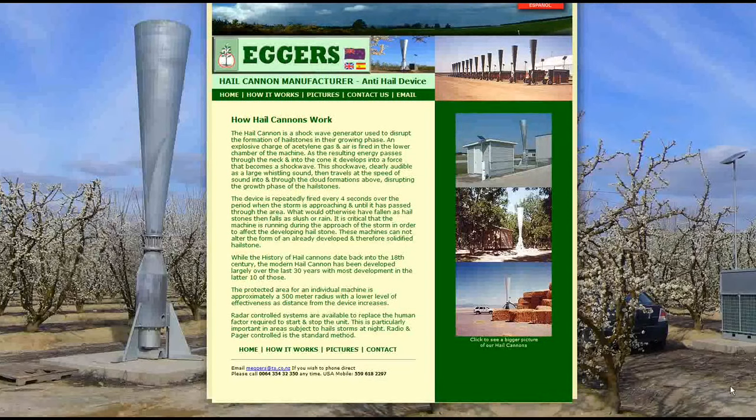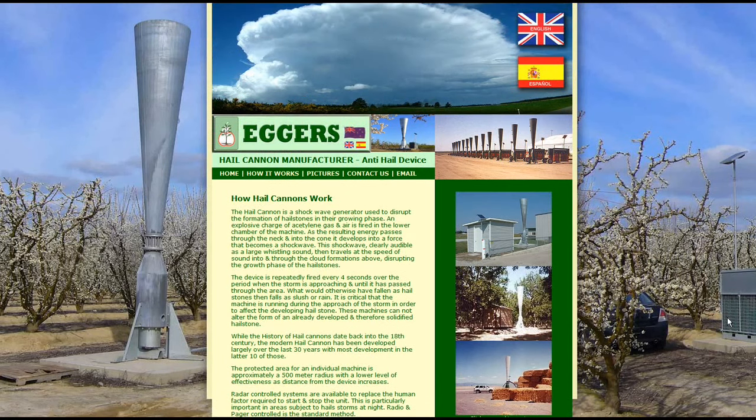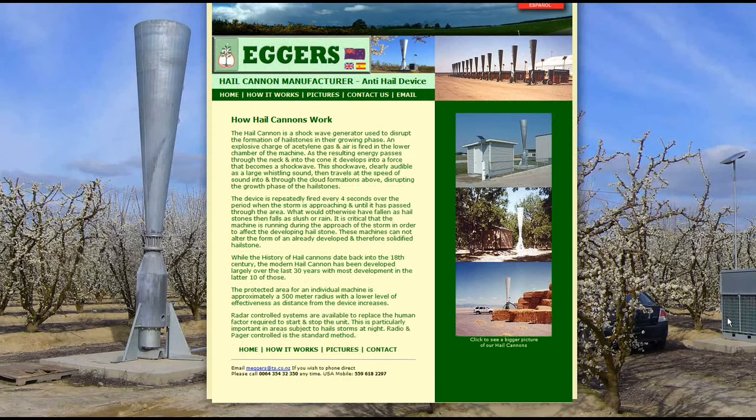Good luck finding a full explanation on how these work, other than the shockwave that is sent up into the air disrupts the growth of the little glob of ice that would be hail, breaks it up, makes it slushy, and therefore causing a lot less damage to the crops.